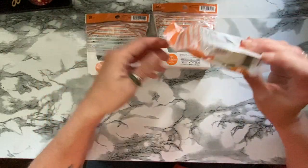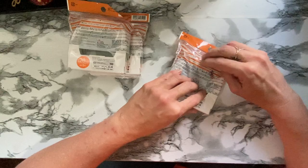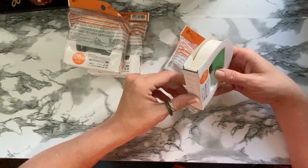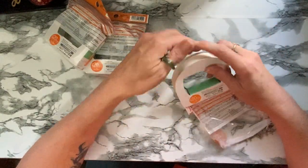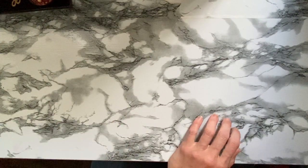Same as I grabbed a whole bunch more of the wider double-sided tape. These are really cool, because I pulled it out to add it to the card that I've made. They come with their own little rippy thing. I was like, how cool is that? And a little measurement down there. For $2.80, that's awesome. So I was like, yeah, okay, I'll take that. Oh, it even goes around the side, depending on how long you want to make it. That's really cool. Small things, people, small things. Okay, so I got some of that.